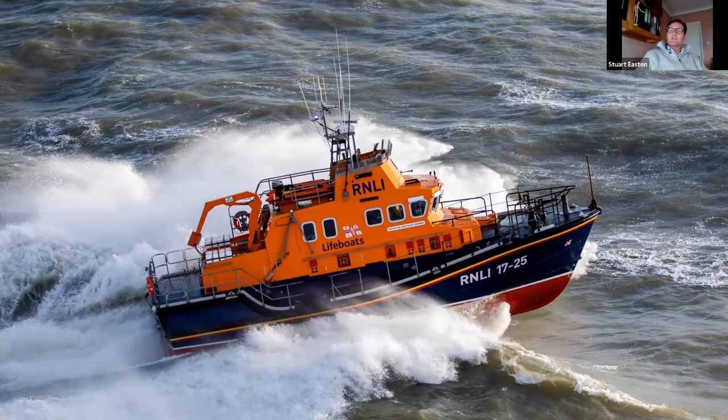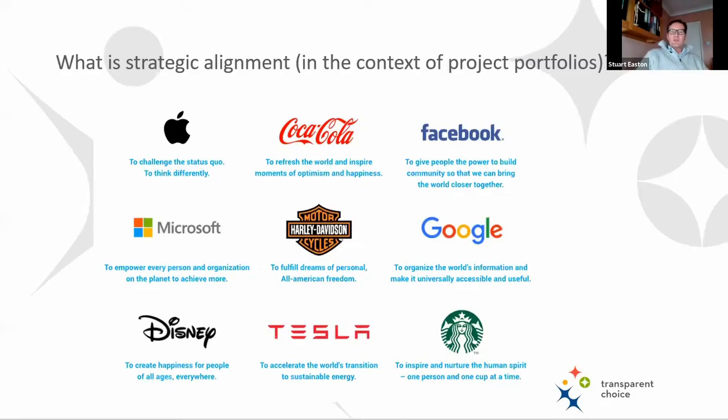And one of the things that he talks about is how it's a process. It's not an event, it's not a target, it's a process for creating strategic alignment. And hopefully that'll come out a little bit later on as we go through this. But I thought it might be interesting just to start and ask, we're thinking about alignment primarily here in the context of project portfolios.